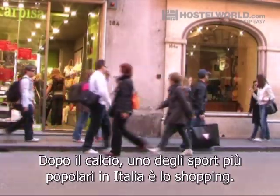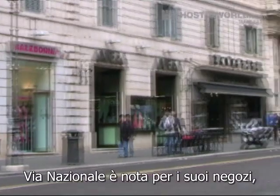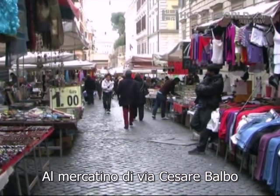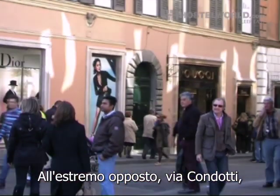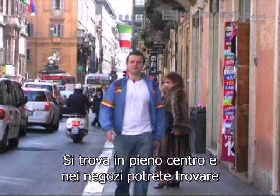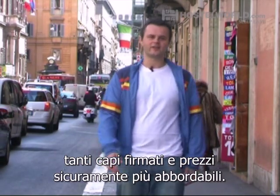As you'd expect in an Italian city, shopping is a very popular pastime. Via Nazionale is one of many streets with stores dotted along it, many of which are local. At the market on Via Cesare Balbo you can pick up anything from jeans to t-shirts, while at the other end of the scale, Via dei Condotti is where you'll find some of the world's most exclusive brands. One of the best known shopping streets in Rome is Via del Corso. It's right in the middle of downtown Rome, and here you'll find brands that are a lot more affordable and recognisable.